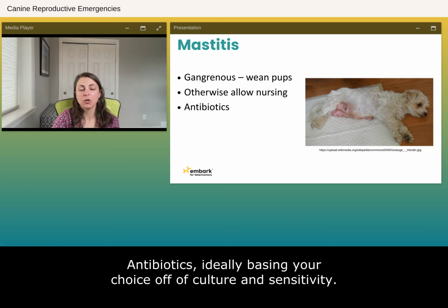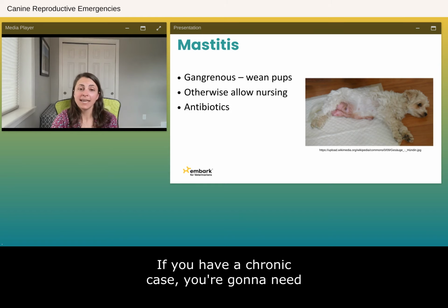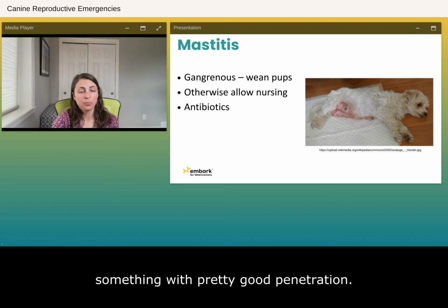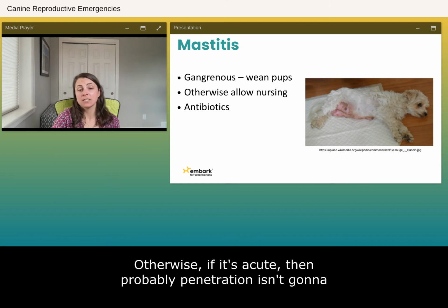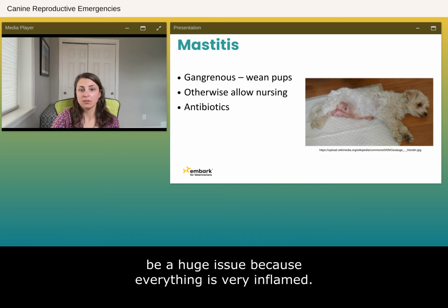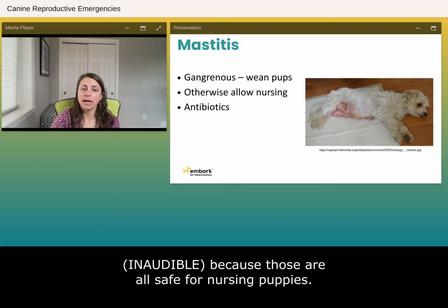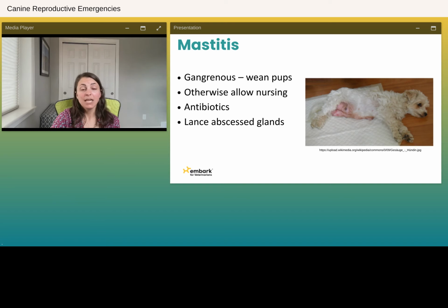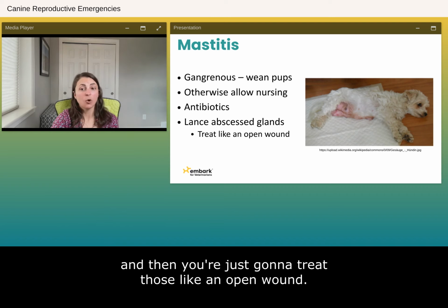Antibiotics, ideally basing your choice off of culture and sensitivity. If you have a chronic case, you're going to need something with pretty good penetration, so something like Baytril or TMS, chloramphenicol, one of those. Otherwise, if it's acute, then probably penetration isn't going to be a huge issue because everything is very inflamed. So we like to use amoxicillin, clavamox, and cephalexin because those are all safe for nursing puppies. You need to lance any abscessed glands, and then you're just going to treat those like an open wound.